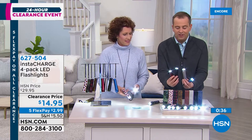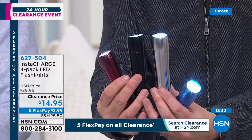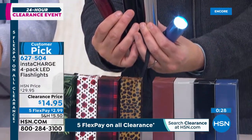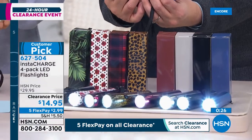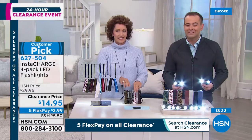Yep. The colors that you get on the solids: blue, silver, black, or red. Or you can choose the prints, which includes the roses, a tartan, and also the leopard and the palm trees as well. Final 20 seconds. Do the Flex Pay of less than $3.